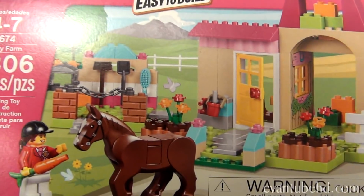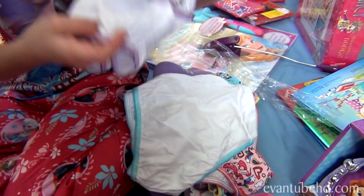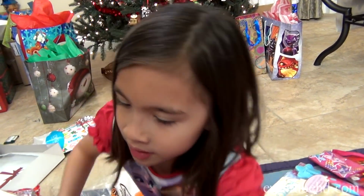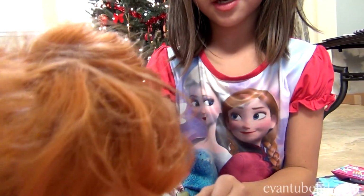Lego Juniors. Easy to build. 306 pieces. So Jillian's folding her underwear. No, I'm not folding it. I'm unfolding. Oh, she's unfolding her underwear. I got a little Frozen doll. That is like a young Anna doll? Yes. Let's see it.